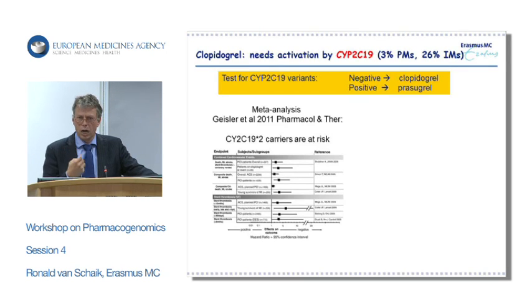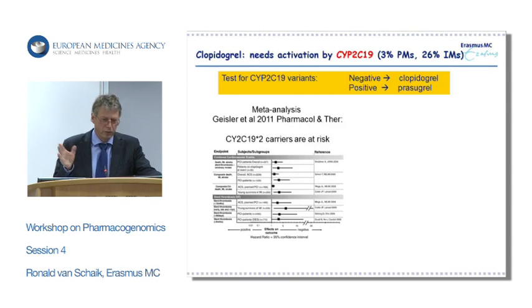I did speak to our cardiologists, and they said, well, if the alternative is prasugrel, we put everybody on prasugrel, which is, of course, also a way out, because then you do not have to think about the laboratory test. And one other issue is that the laboratory test goes from the department budget, whereas the drugs go from the hospital budget. I'm not sure how much that played, but it's a consideration.